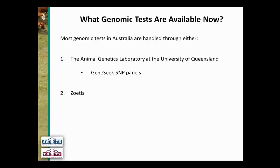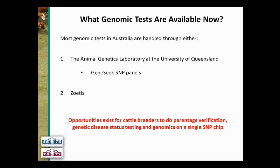And we've also got Zoetis doing genomic tests, and I think they've got an Angus specific SNP panel that they offer. And as I just mentioned, I think we'll see this more and more into the future, but there are already opportunities for cattle breeders to do parent verification where the Breed Society allows SNP parent verification, genetic disease status testing, and also genomics on a single SNP chip. And I think the benefit of this is that it helps to keep the costs down, in that you're getting a lot of stuff for one initial outlay.